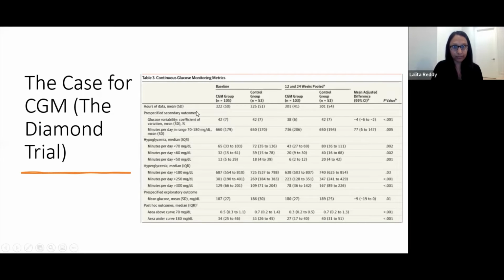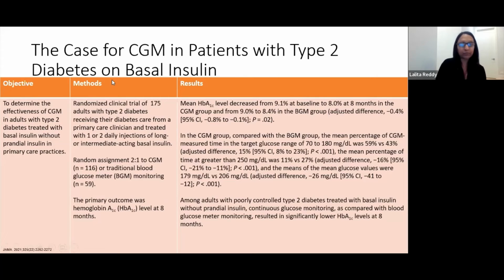So you can see here, these were the stats from the DIAMOND trial. Again, patients that wore the CGM had statistically significantly less glucose variability, less hypoglycemia, and better A1C control compared to individuals in the control group. There was another study done more recently looking at the case for CGM in patients with type 2 diabetes on basal insulin. It's pretty well documented that CGM use is effective for patients with type 1, but now we're starting to think about it more with type 2 patients.